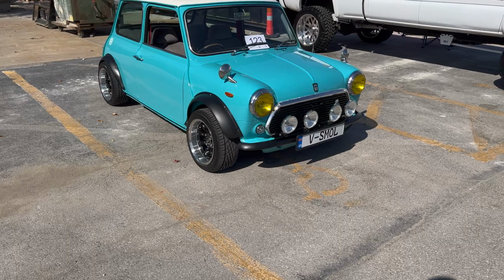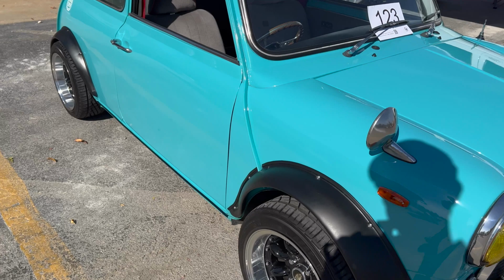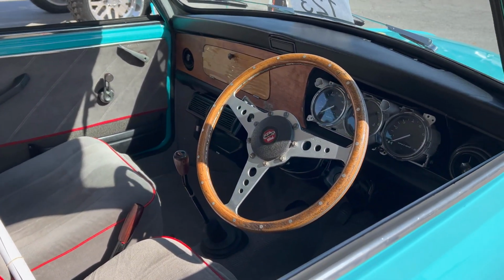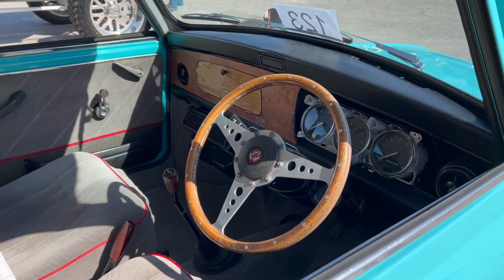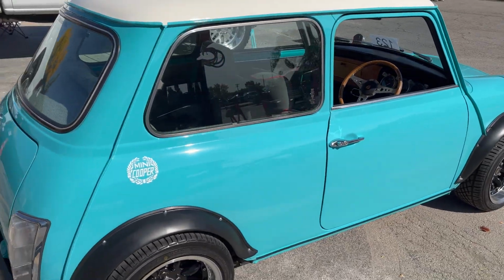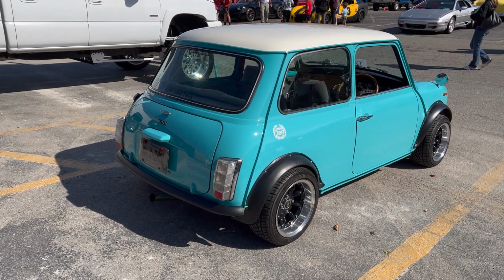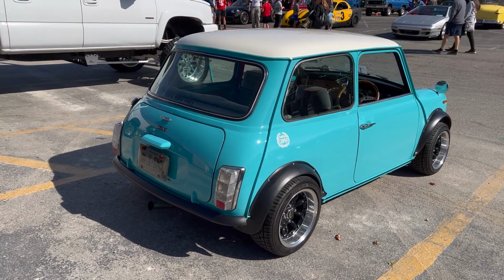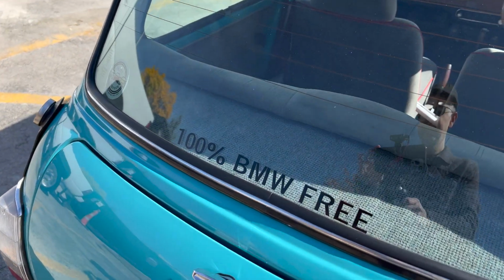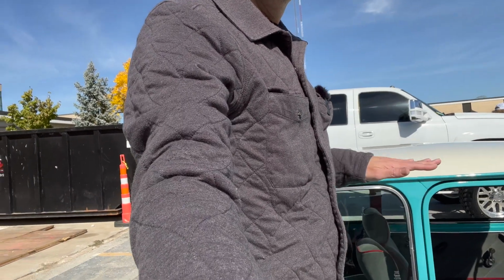I don't know why, but I like these old minis. I think I'll fit. It's not that small. BMW. Let's see here. It's not too bad. Just a little above my waist.